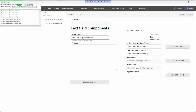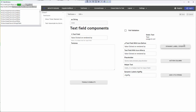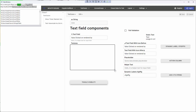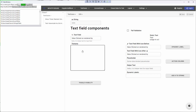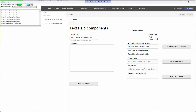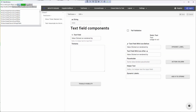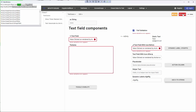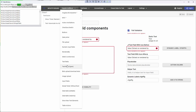Text fields. So this is a verification that we can have icons in front or after. We can have dynamic labels on things. We can toggle visibility. And we have the resizable text area. So I'm going to see how that looks in Angular. Looks the same. So if I toggle here, you can see it's very much the same. We also have the fail validation that will bring up some validation errors, and we have some placeholder information and also helper text. Let's see. Good. Cancel. Okay.